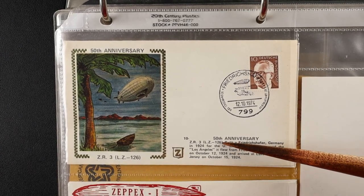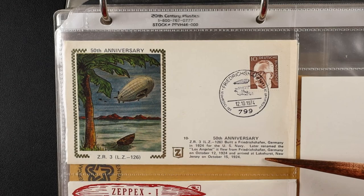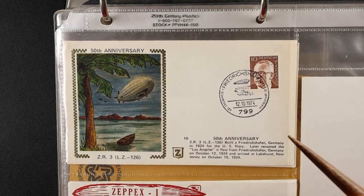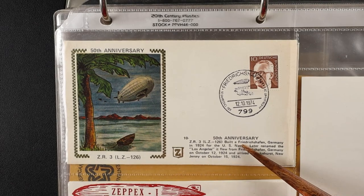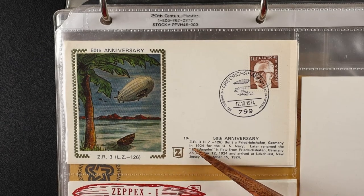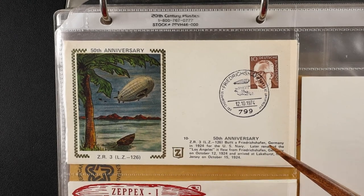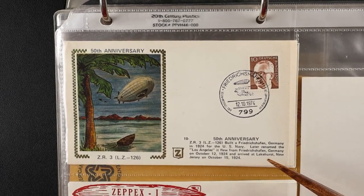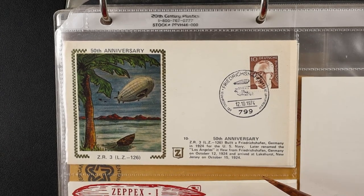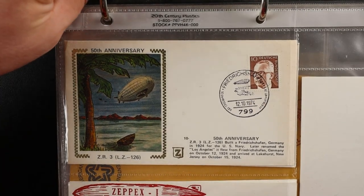ZR3, or the LZ-126, built a Friedrichshafen. What? Is this just improper English? Built a Friedrichshafen, Germany. Yeah, so that must be a typo. In 1924 for the U.S. Navy, later renamed the Los Angeles, it flew from Friedrichshafen, Germany, on October 12, 1924, and arrived at Lakehurst, New Jersey, on October 15, 1924. 3-day flight. This is 74 silk cache.